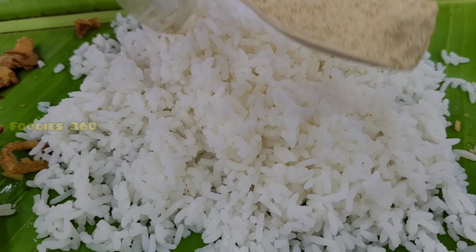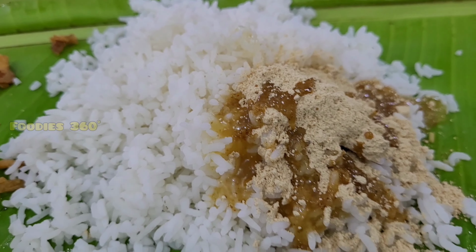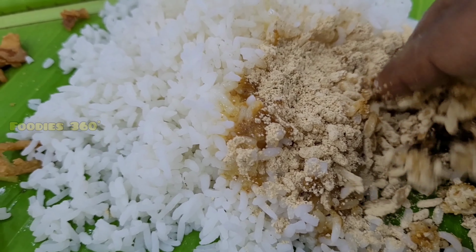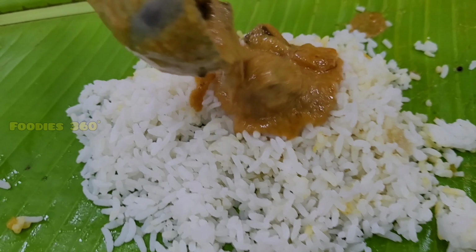The payasam which they served was Ilanir payasam with tender coconut in it. The taste of Ilanir payasam was mind-blowing. The Vathal kuzambu which they served was ultimate. Overall, I will give this lunch 4 out of 5. The service was excellent by the caterers.